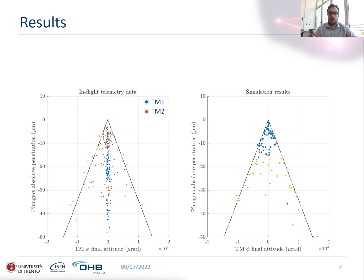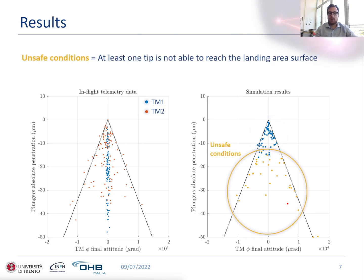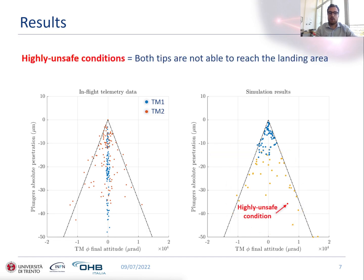Additionally, we can divide the simulations in safe, for both the plungers successfully grabbed, unsafe, for only one plunger successfully grabbed, and highly unsafe, for both the plungers unsuccessfully grabbed. As we can see, there is only one highly unsafe simulation in this case. This suggests that the unsafe conditions can be compensated with an appropriate grabbing policy.